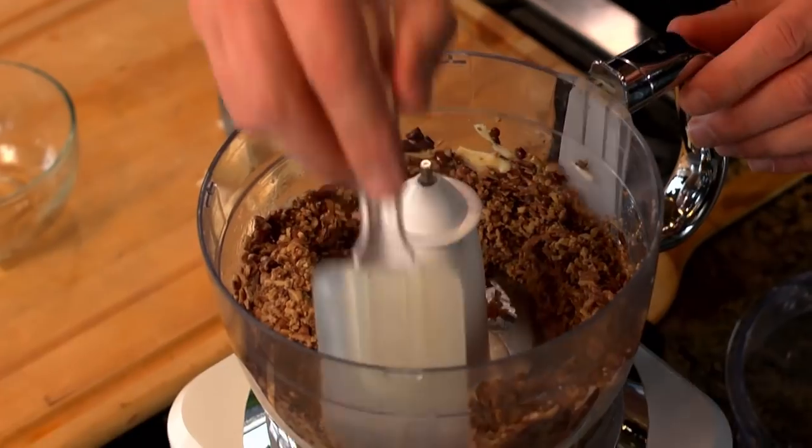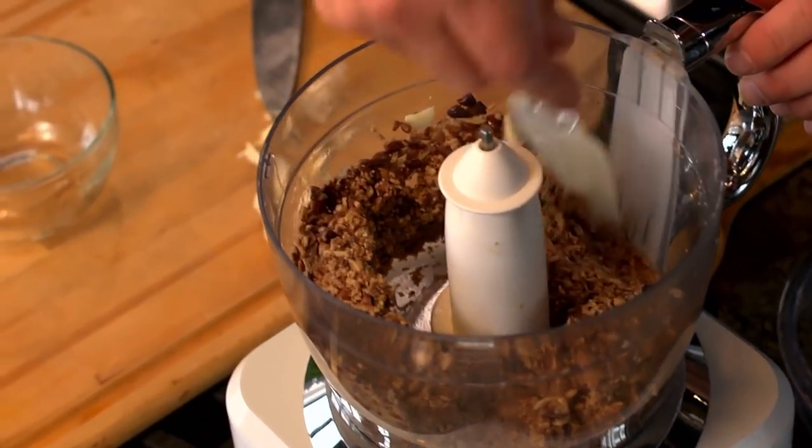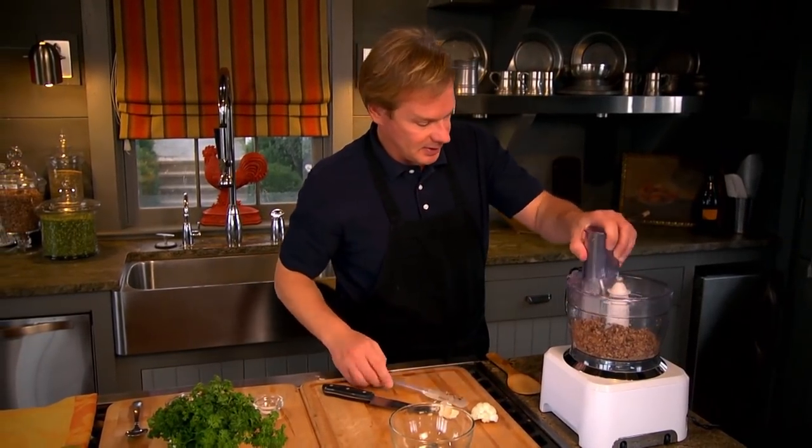It's looking pretty good. I want a finer texture. It's still pretty coarse, so let's pop this in here and give it another whirl.